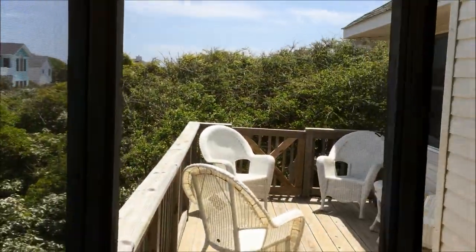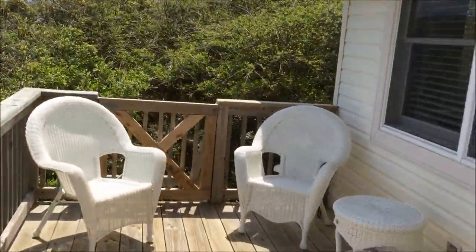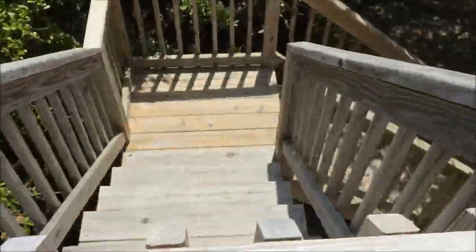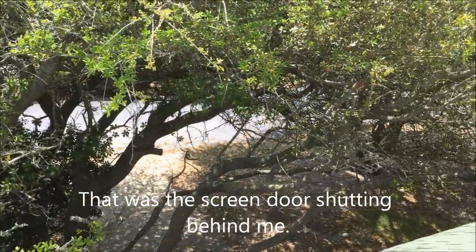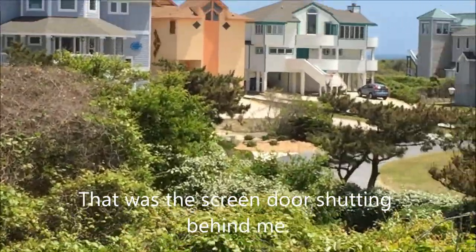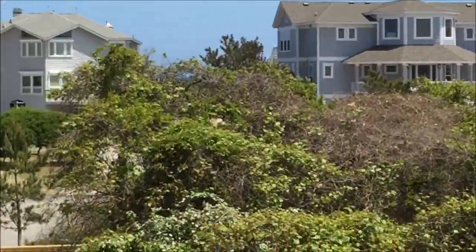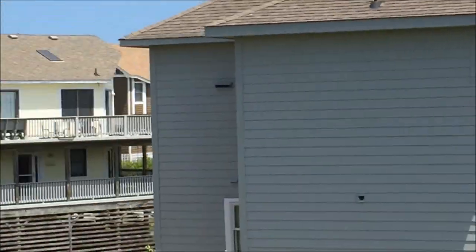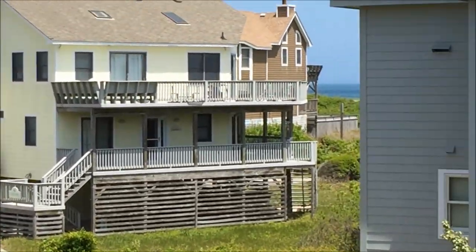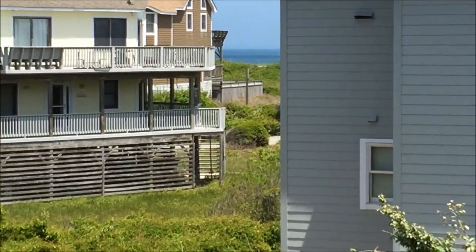Okay, we'll go ahead. I can hear the ocean. Can you hear the ocean? The deck here. This goes right down there. And it's all those beautiful live oaks. And some of the ocean view. Right there. Oh, that little bush right there, tree. And right through there.